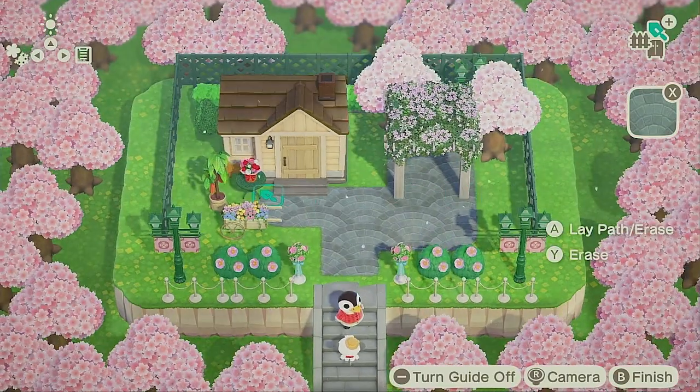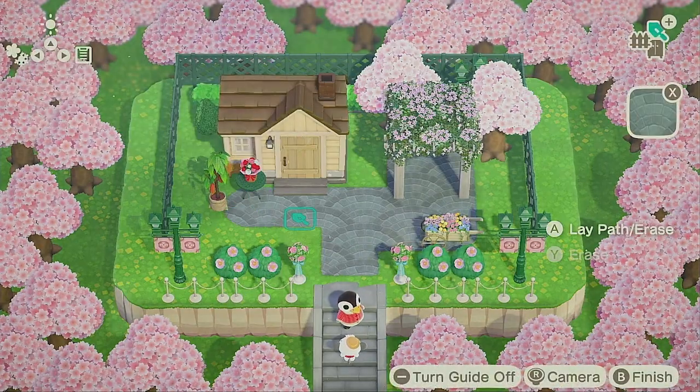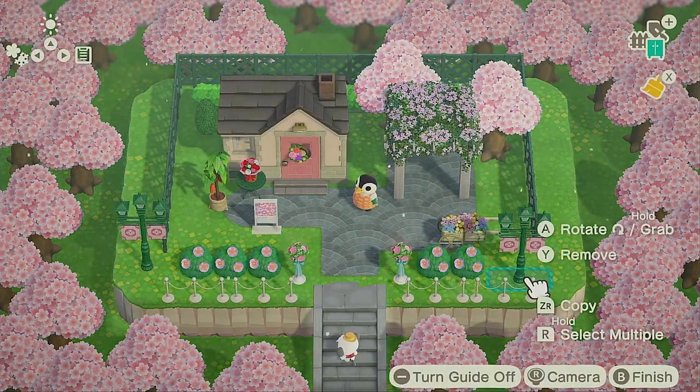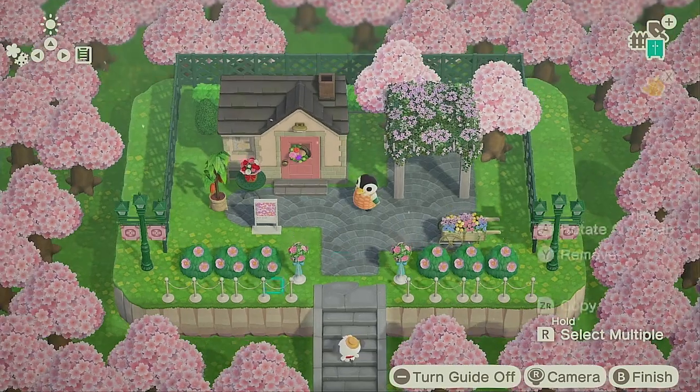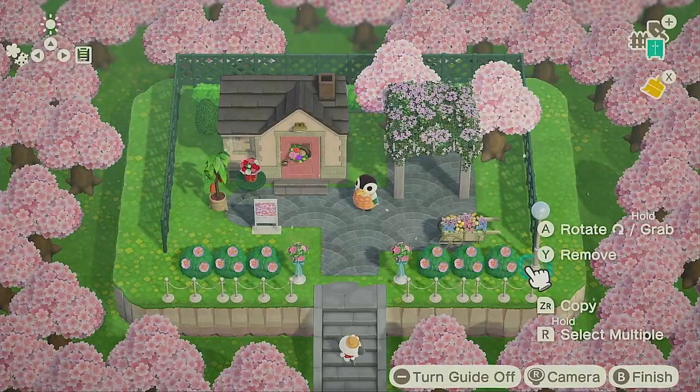Towards the end of it, I realized that the beautiful street lamps with the flags on them were actually just a little bit too much detail for the very front of the store, so I switched them out for the new little round ones, and that actually helped. It made everything look a little bit sweeter, a little bit simpler.